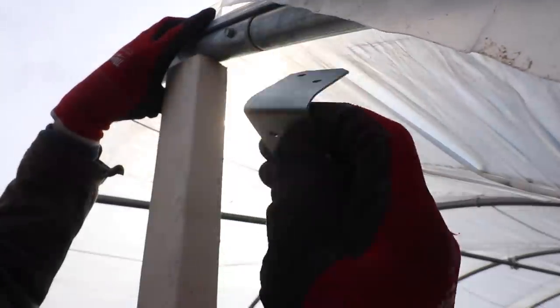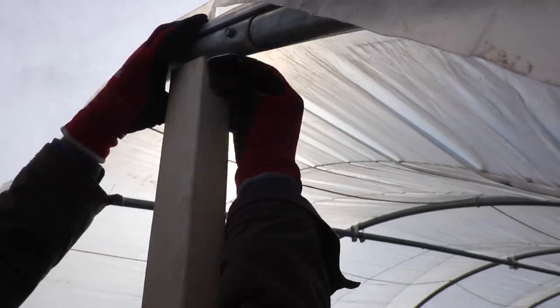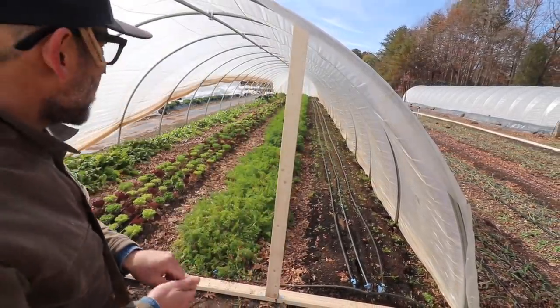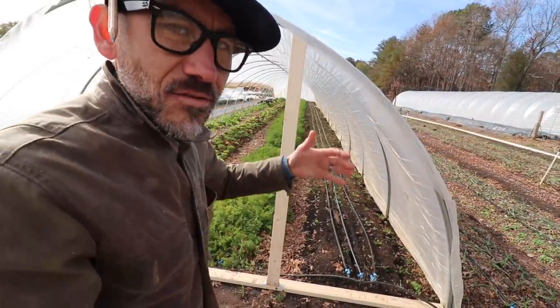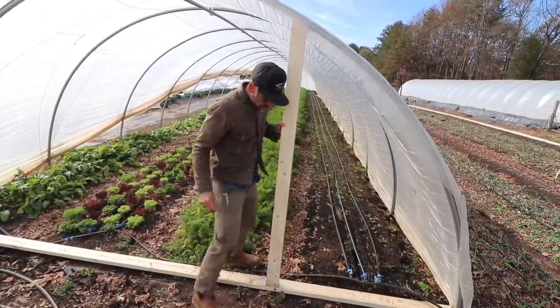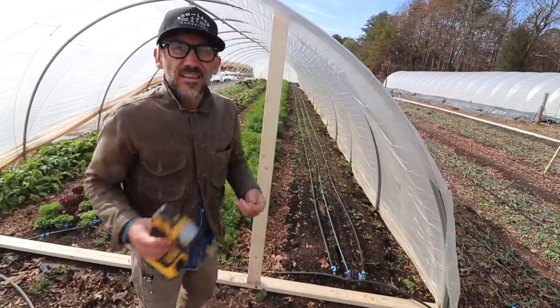And we're also using these angle brackets to mount the top here to the poles, with some self-tapping screws. These are all gonna be cut to fit, custom, because the ground on all of these is not even. They're high tunnels, not an actual building structure, so you're almost eyeballing it to what you think looks good or straight. It doesn't have to be super perfect or exact.